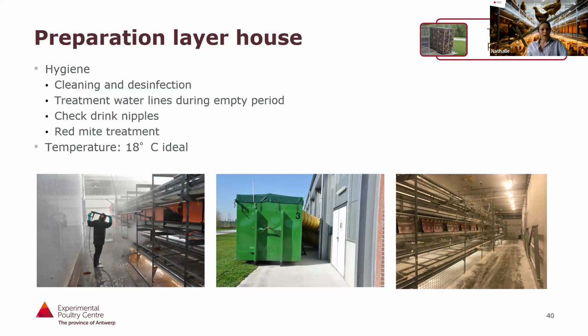Treatment of the water lines: laying flocks take a long time, so that means that the development of a biofilm can be a problem. So it's very important also to clean it thoroughly. And also check the drink nipples, because if the biofilm is removed, it can block these nipples. If you did not check them when your hens arrive, they might have difficulties drinking.